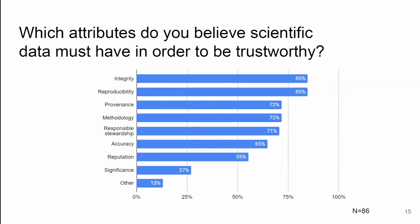And so here's our question about attributes of trustworthy data. I want to spend a bit of time and get some feedback on these attributes. You see here the two most popular attributes were integrity and reproducibility. And I'll show on the next slide the exact definition that we provided for those attributes. But also provenance, methodology, responsible stewardship had over 70% responses. We proposed an attribute we called significance that had a pretty low response, and reputation was only around 55%.